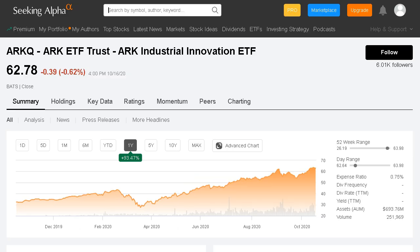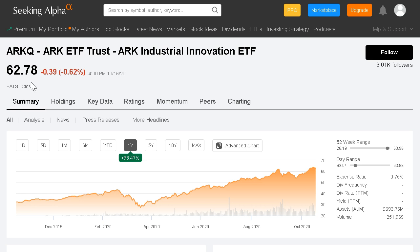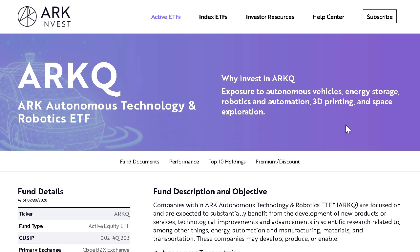The fourth and final ETF from Ark Invest that we're going to take a look at for some high growth is the Ark Invest, ticker symbol ARKQ. This is the Autonomous Technology and Robotics ETF. So this is currently being traded at $62 a share, up over 93% this year. And this ETF is exposure to companies in the energy storage, autonomous vehicles, robotics, automation, 3D printing, and space exploration.